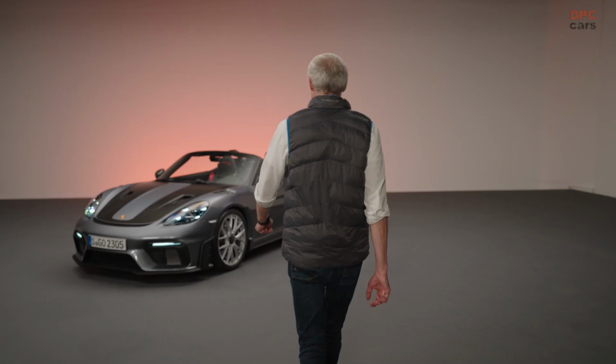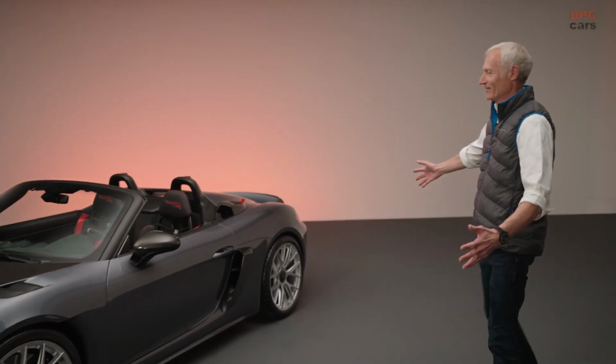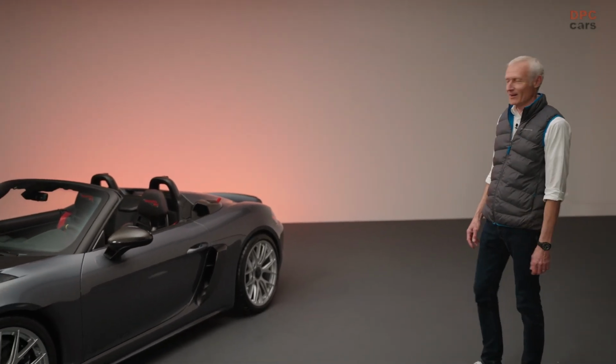Welcome to another very exciting reveal of the latest GT car. After the huge success of the GT4 RS, many of you guys may have thought, what would it be to have that kind of car without a roof, as a Spyder, as a convertible? And behind me, you will find the answer to how it looks. And I can tell you it looks great. Here it is, 718 Spyder RS.